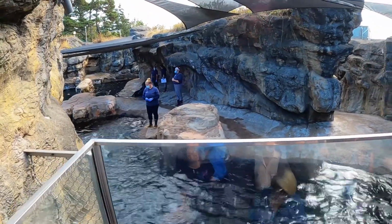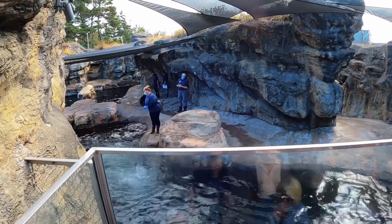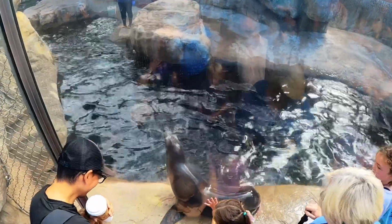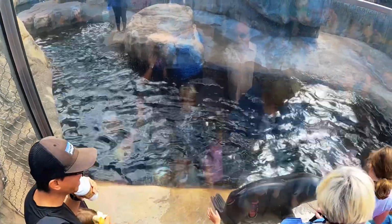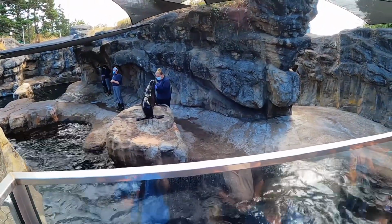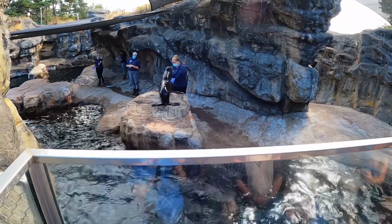These two girls are both rescues. They were both stranded when they were young pups, and they were deemed non-releasable, which is why we have... So I just learned a few things while watching them do the demo.